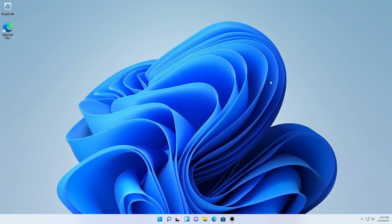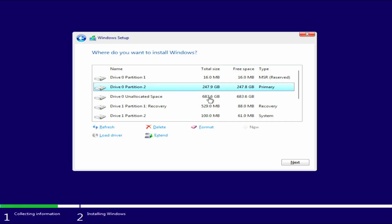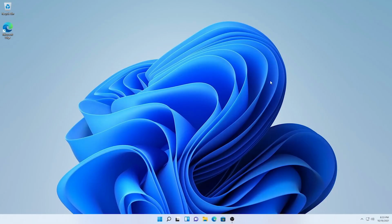Next, we are going to assign a drive letter to our drive. Now, let's say while installing Windows 11, you created a partition or you have more than one internal drive inside your system, and after installing Windows, you went to This PC and you couldn't find the drive. Well, the reason you are not able to see the drive is because it is currently an unallocated space, so we need to assign a drive letter to it.